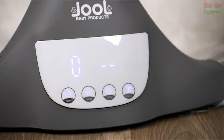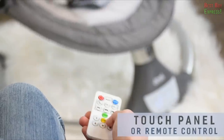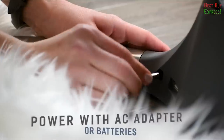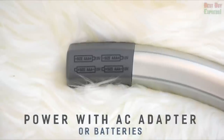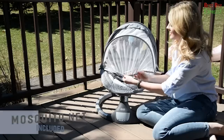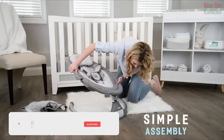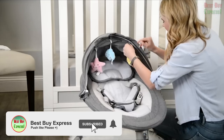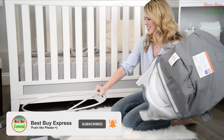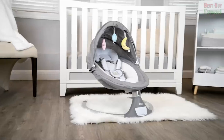Operating the Nova is easy using its advanced IMD touch panel or the remote control, and set the Nova to turn off when not in use. In addition to the standard AC adapter, the Nova can be powered with batteries, allowing for convenient portability, and a protective mosquito net is included for outdoor use. Its simple assembly, trendy design, and removable machine washable cover make this swing a mom's favorite as well. Get that break you deserve with the Nova Baby Swing.